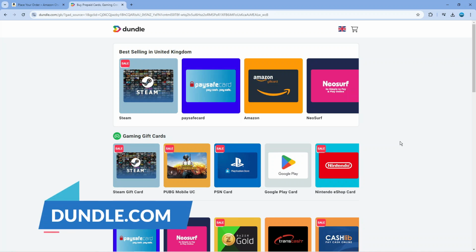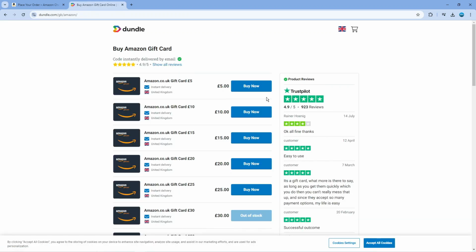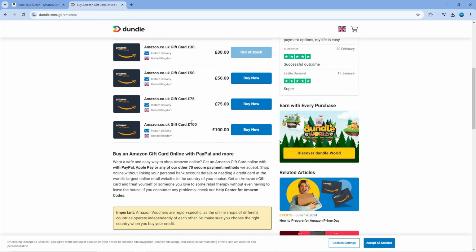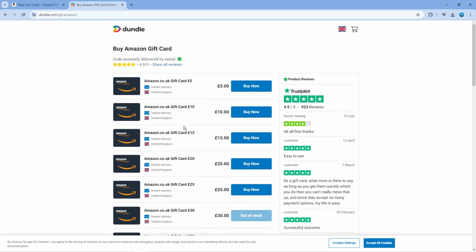As you can see, if we come across to Dundle, we've got the option to purchase an Amazon gift card. Now, if we actually go ahead and click onto Amazon gift card, you can see the different options available. For myself in the UK, I've got the option of like £5, £10, £15, and so on and so forth, all the way up to a value of £100. So what you want to do is basically choose what kind of value gift card you want. So say, for example, £15 Amazon gift card. What I'm going to do is click the Buy Now button here.